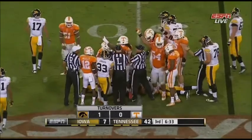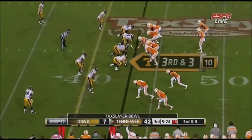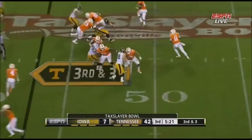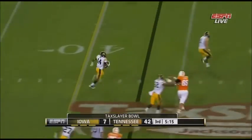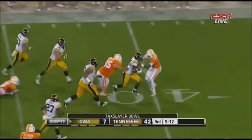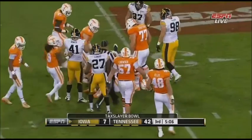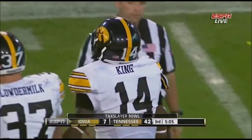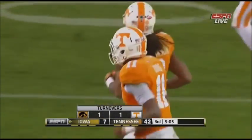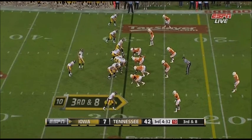As things continue to go awry for the Hawkeyes. I don't think it's worked out that well today, obviously. Lane in the backfield. Dobbs fires, incomplete, and is intercepted by Desmond King. King still on his feet and finally brought down at the 31-yard line. That's his 4th interception of the season and the first turnover for Tennessee today. That ball may have been tipped off of Pearson's fingertips.